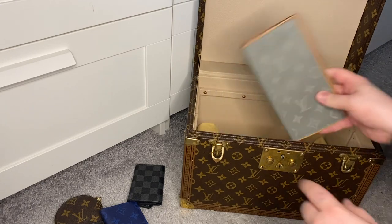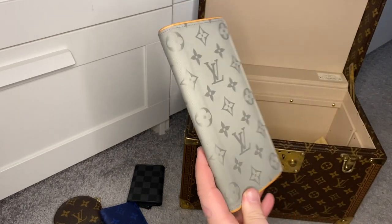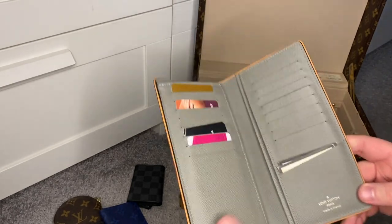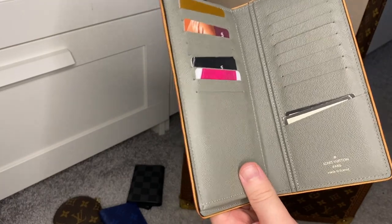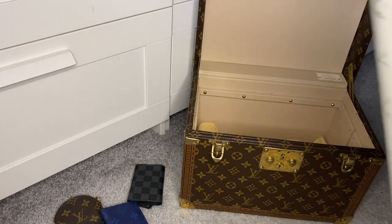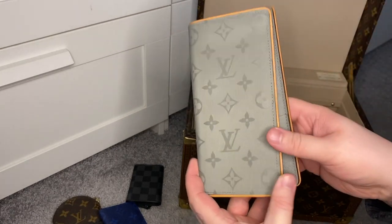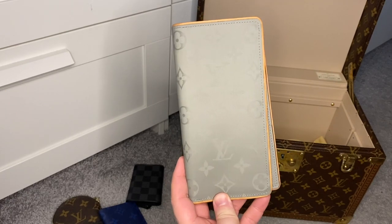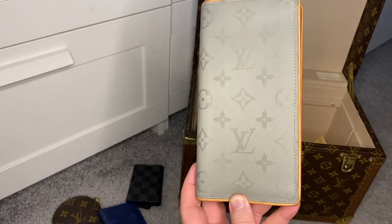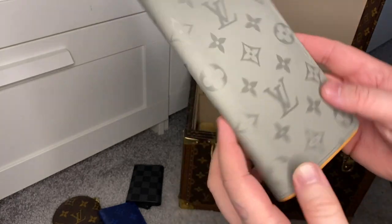Last but not least in my wallet collection, I have my absolute pride and joy, my Brazza wallet in Monogram Titanium. So I bought this for my birthday a couple of years ago, back in 2019, I think it was. And oh, I'm obsessed. I had always wanted a Brazza wallet, and when I saw this come out, I had to have this final version of it because it's so unique. Looking at it straight on, the light naturally distorts this print, but the way that the material's set up, if you turn it slightly to the sides, that's where the design comes out. It kind of tricks the eye a little bit. But I really, really like this.